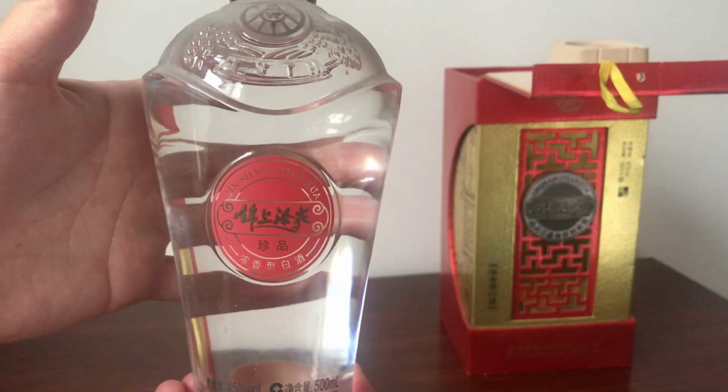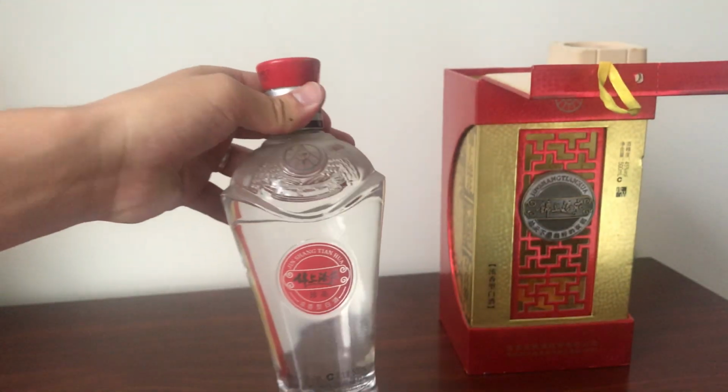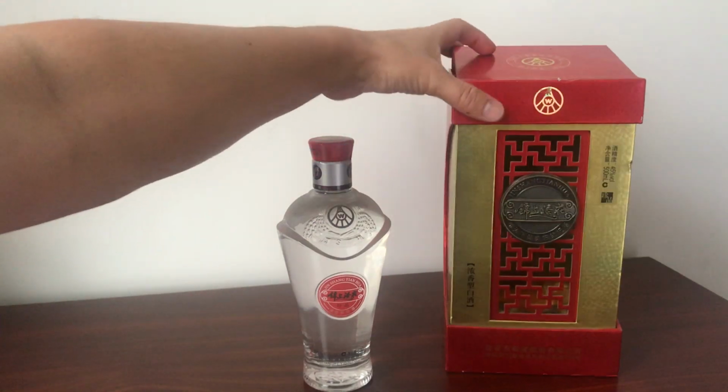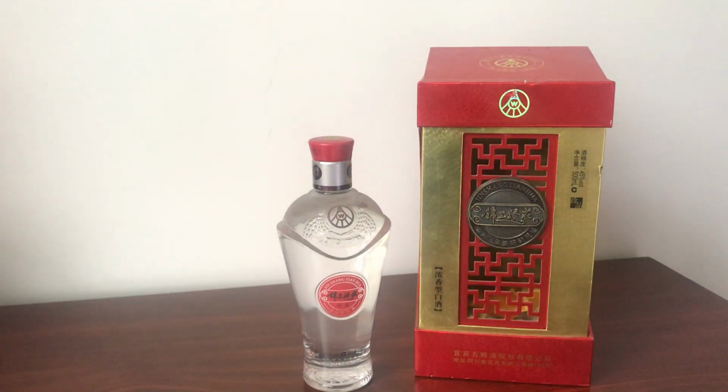But I'm gonna have to wait for a special occasion to have this bottle because that is gonna be pretty good stuff. It's the same aroma or same style of Baijiu as all the other ones I've been buying. It's strong aroma. So it's the fiery stuff, and I'm looking forward to drinking it, and looking forward to making more videos like this.